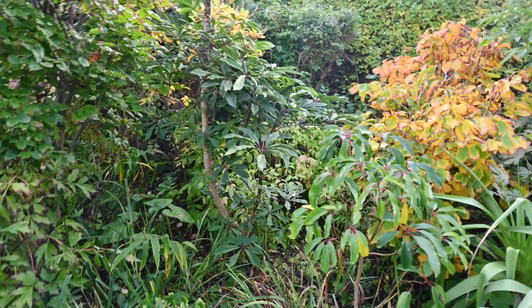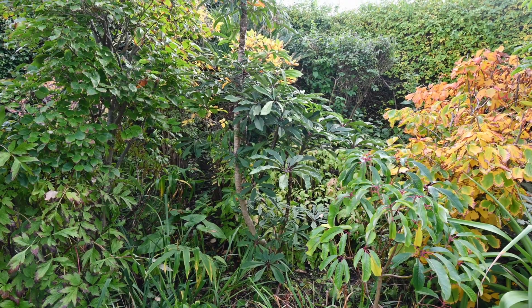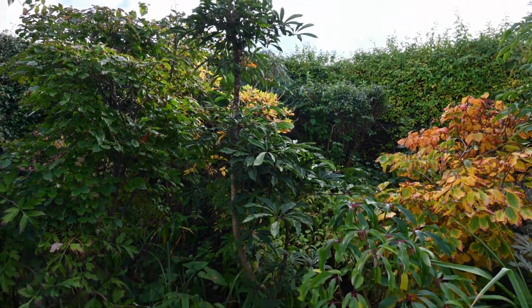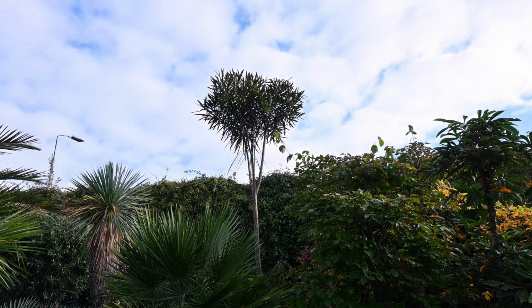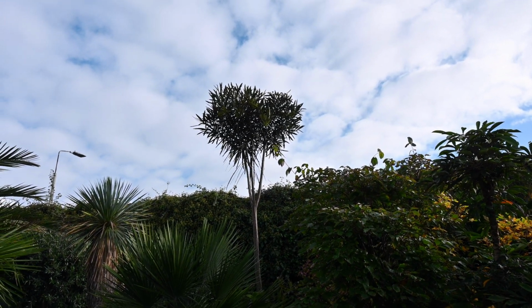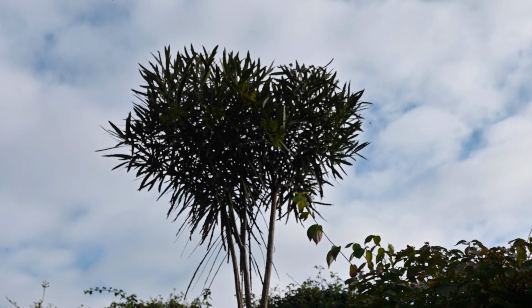So just to give you an idea of scale, it's not always easy to see on the video, that's about, what would you say, 3 metres tall? 3 meters, yeah. So it's a good size. Another Pseudopanax up there, seeding for the first time. Yeah, that's a good size as well. You can see the seeds, flowers. I'll just zoom in on that actually. There we go.